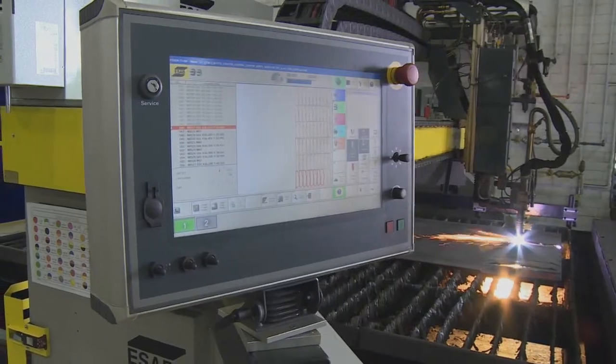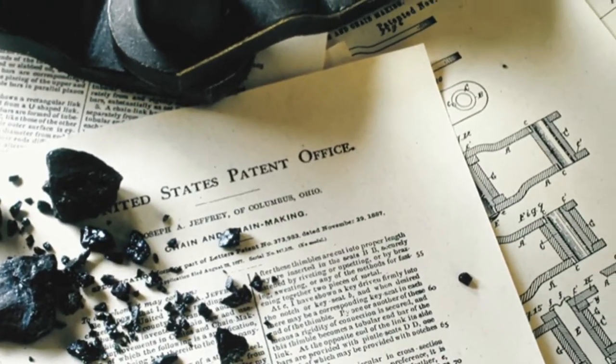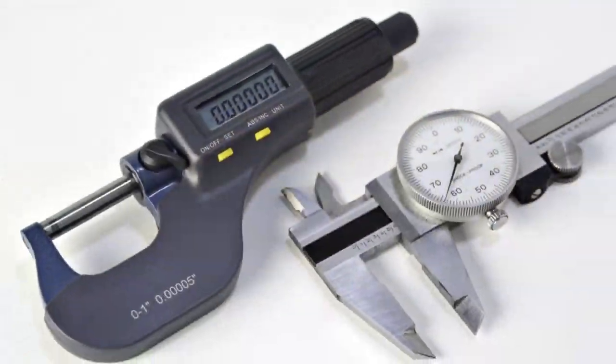For instance, we carry out destructive tests on welded steel chain links periodically throughout each production run to ensure proper weld fusion between the sidebars and barrel.